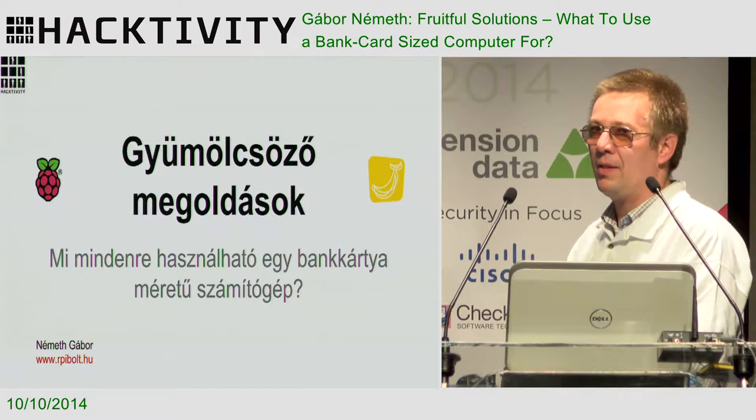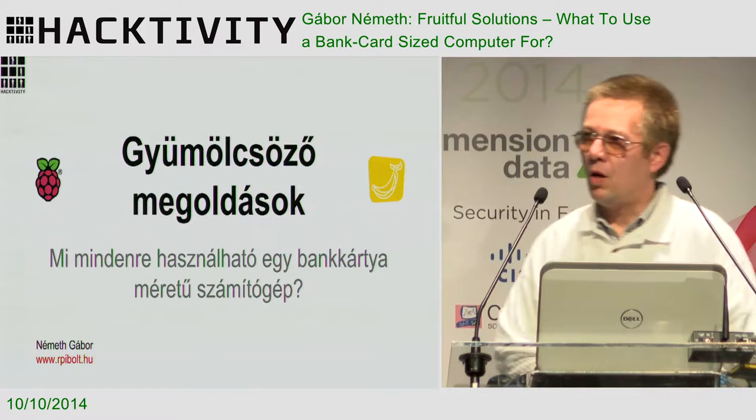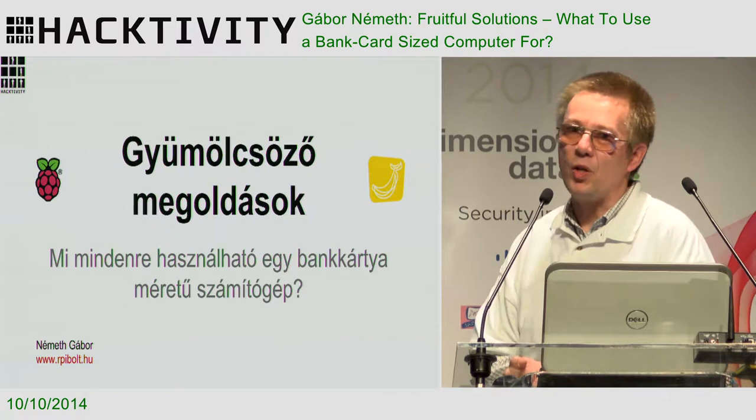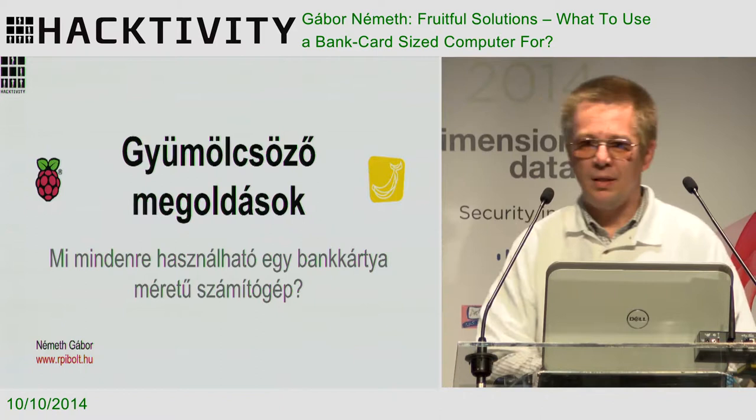Thank you very much to Hacktivity and the organizers that I could be here with this presentation. It is about the Raspberry Pi computer that we would like to make more popular here among the public. This is why I asked for permission to deliver this in Hungarian.